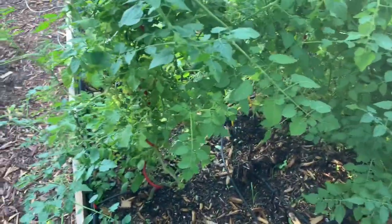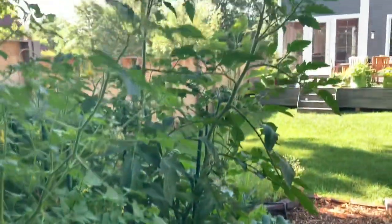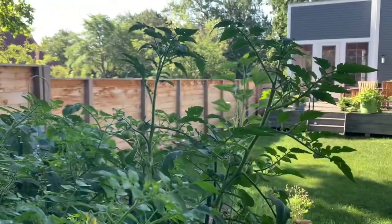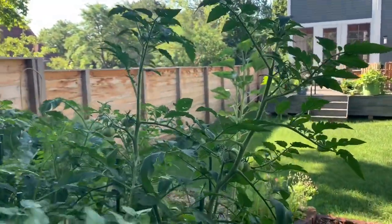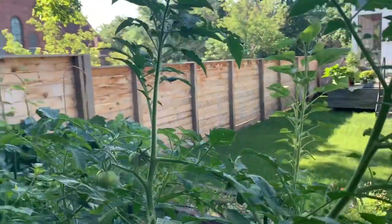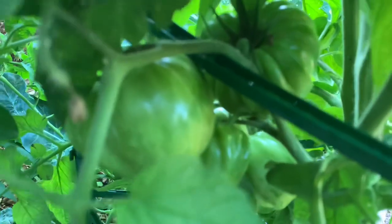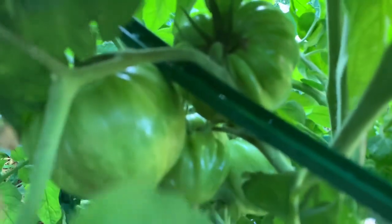More cherry tomatoes. Nothing to see here other than my lack of ability to prune. More cherry tomatoes. I think this is so funny. This one is just not gonna stop growing. So it towers over the rest of them, and I might actually have to encourage this one to stop eventually, but the fruit on it looks really lovely too. So I'm excited about these.